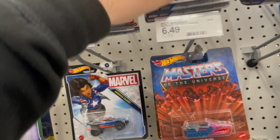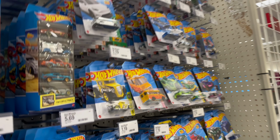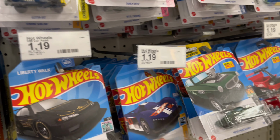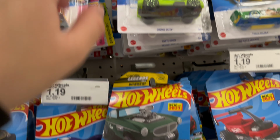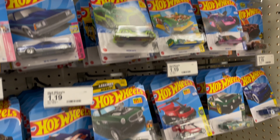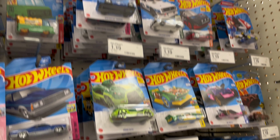Furious 7. Then they also dropped some main lines. Here's the black S15. Tesla. What else do they got? The hot chicken truck. I'm going to check this off camera and I'll let you guys know what I find.